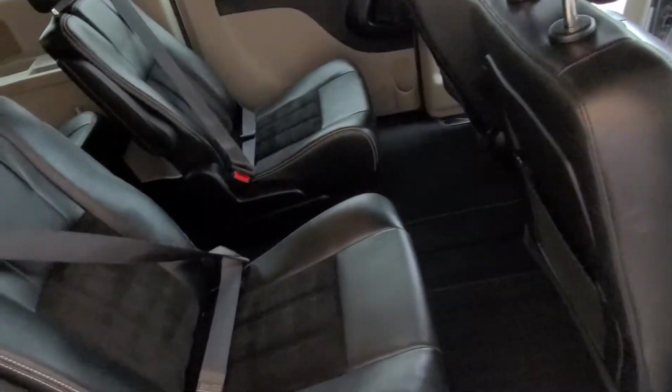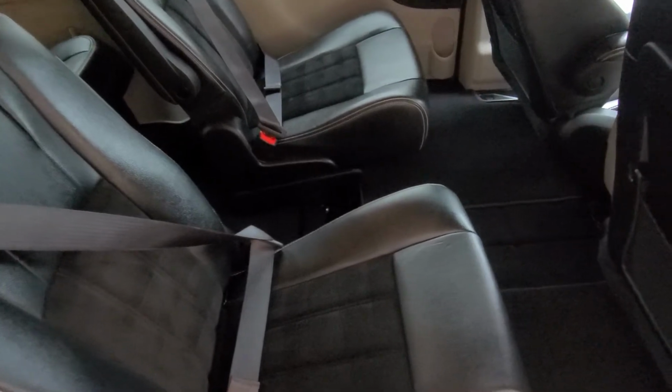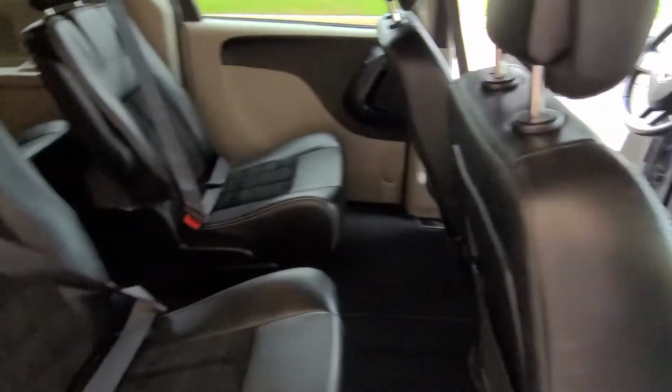Inside is absolutely spotless, no pet hair, obviously non-smoker, no tobacco smell of any kind.